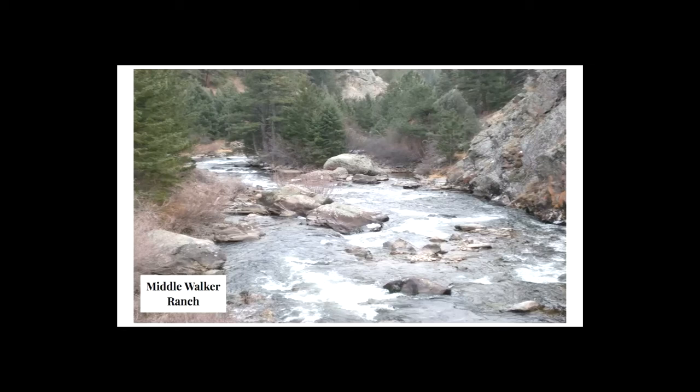And depending upon your fitness level, you can go to that South Boulder Creek kayak run and hike 200 yards and be on the river. The caveat to that is that you are at the upper edge of Walker Ranch property. So there's a no trespassing sign upstream. So all the access would be down and to the left.